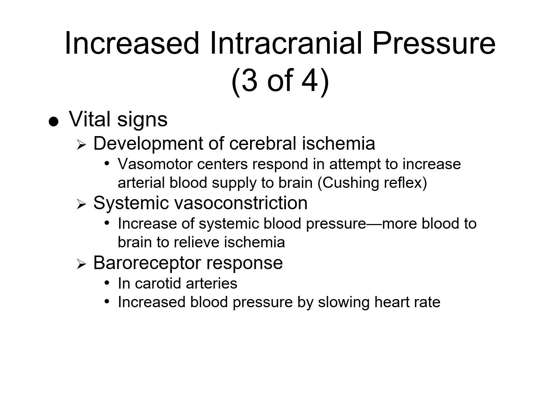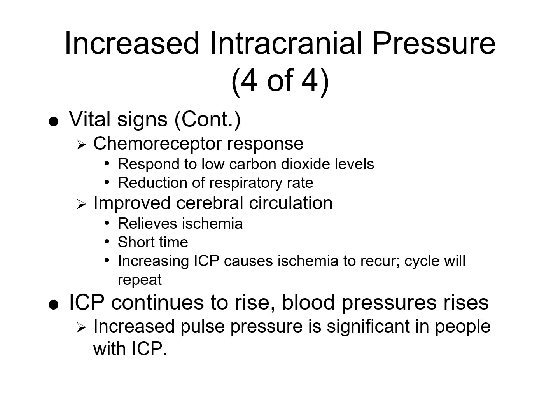Now, if you look up something, or you'll see a slide on here called Cushing's triad, that's really talking about those changes that you're going to see when someone has increased cranial pressure. All right, so now we have these chemoreceptors, and chemoreceptors are going to respond to the low carbon dioxide level that is accompanying the systemic circulation and reduce that respiratory rate. So our respirations are going to slow down here.